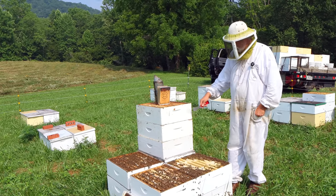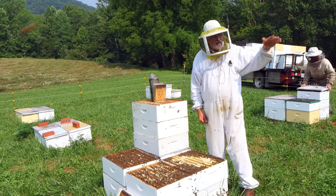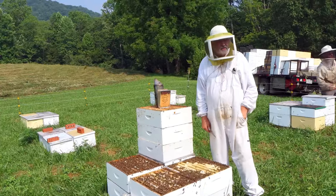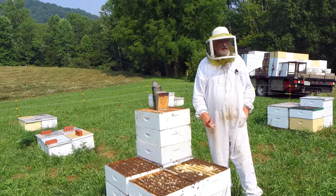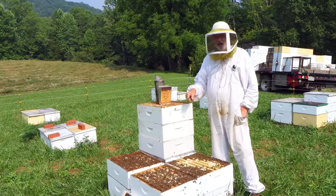So we're going to put another super on these and hopefully they'll fill part of it. Check the one last yard, which is just down the creek a few miles, and then we will be done checking for sourwood. We're done putting supers on. It seems so odd that after all of our work that it's suddenly come to the end.